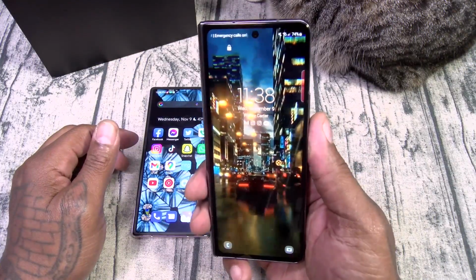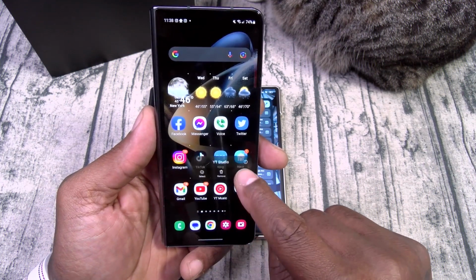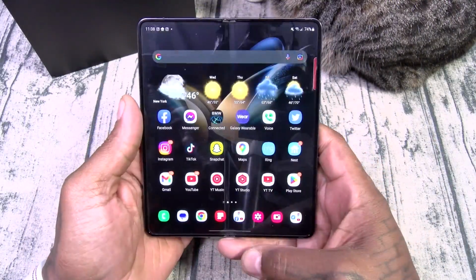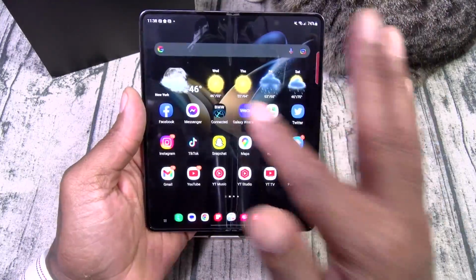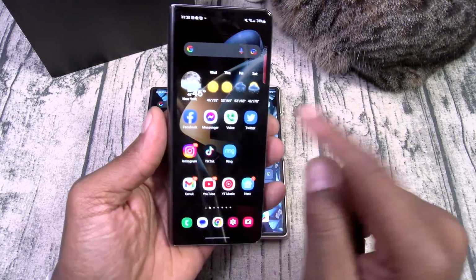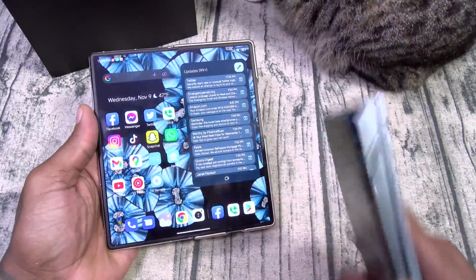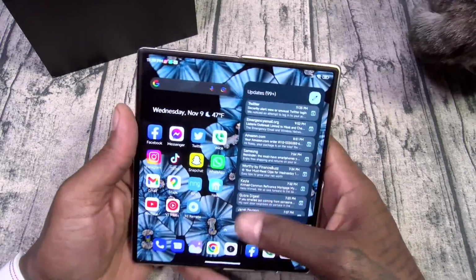Now, in the Galaxy phone, watch this. Let's say I want to get rid of YouTube Studio. Okay, let's remove that. Bang, just like that. Now, when I open my home screen, you notice my YouTube Studio is there. I can have different home screens on the outside and on the inside. Okay, so my inner display and outer display can have two totally different home screens. You can't do that with this phone, and you can't do that with the Vivo. All right, so that's part of the reason why the Galaxy is the supreme foldable phone right now. But it is what it is.